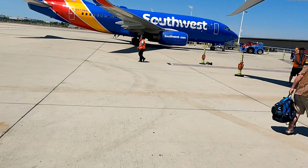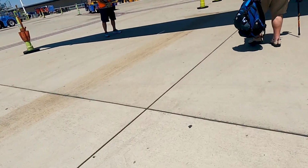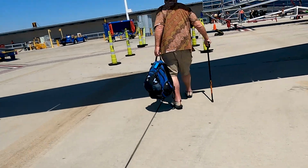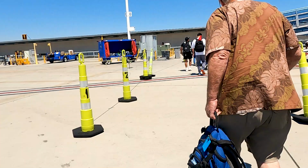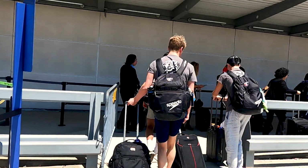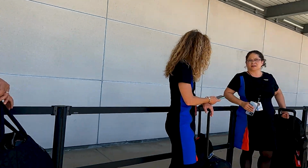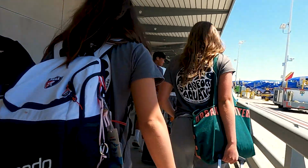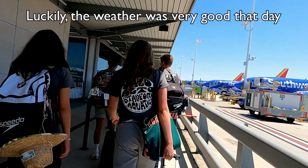Welcome to Long Beach, California. On this flight, passengers were able to exit the plane from both the front and the back. This allowed for quicker exits from the plane. In case you're wondering, yes, every gate at Long Beach Airport uses air stairs and ramps, thus exposing passengers to the elements.